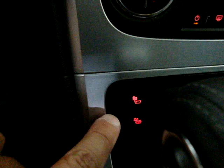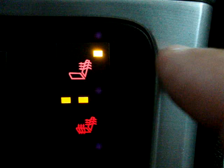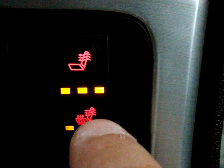Down here, let me do it on the passenger side so you can see it better. The top one here is for the backrest only, okay? Three different levels of comfort right there: high, medium, low, and off. And this is for the entire seat, and the same thing: high, medium, low, and off. And of course, we've got both sides, not just the passenger.